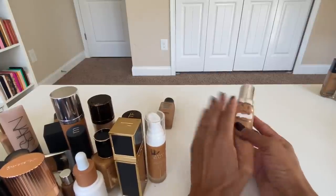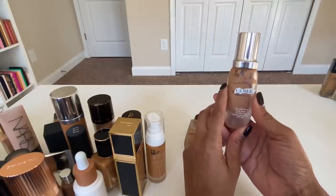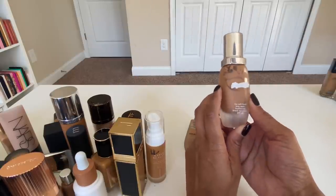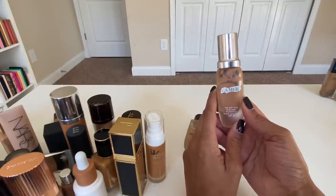Down to the last two, La Mer, the Soft Fluid Foundation. I have mine in the shade Amber 53, and I really do like this foundation. This foundation, though, does not last on the skin as much as I would like for it to, especially for the price, but it does look beautiful.